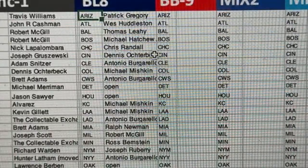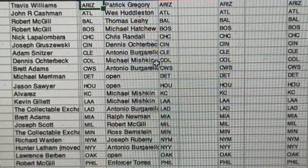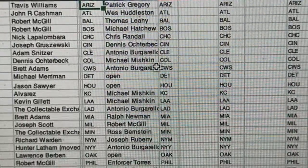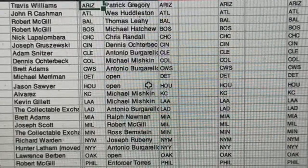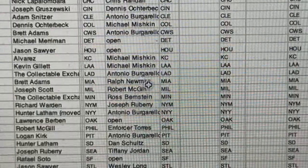Dennis has the Cincinnati Reds. Antonio's got the Cleveland Guardians. Michael has the Rockies. Antonio's got the White Sox. Detroit and Houston are open. Michael has Kansas City and the Angels. Antonio has the Dodgers. Ralph has Miami.